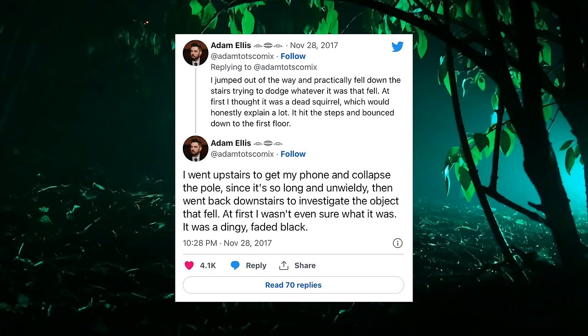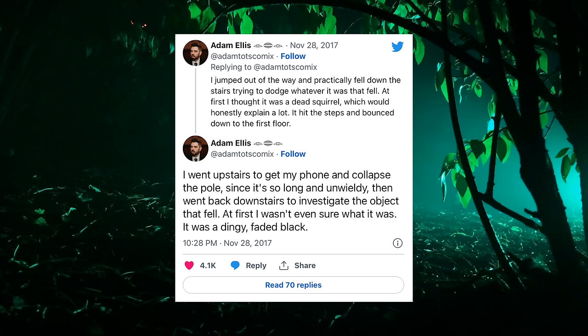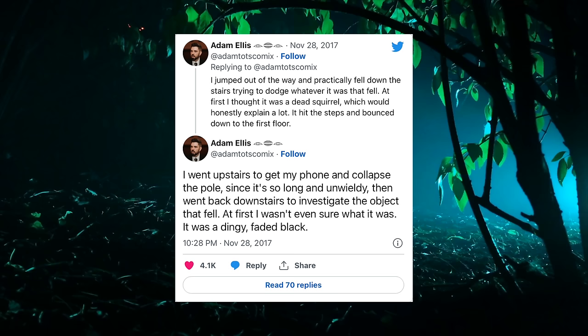I jumped out of the way and practically fell down the stairs trying to dodge whatever it was that fell. At first, I thought it was a dead squirrel, which would have honestly explained a lot. It hit the steps and bounced down to the first floor. I went upstairs to get my phone and collapsed the pole, then went back downstairs to investigate the object that fell. At first, I wasn't even sure what it was.